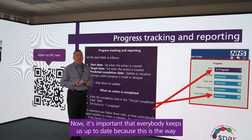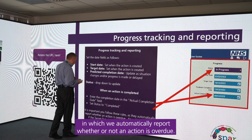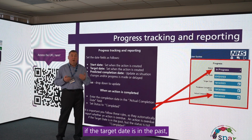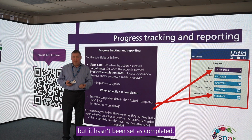Now, it's important that everybody keeps this up to date, because this is the way in which we automatically report whether or not an action is overdue. And in the UKL, an action is overdue if the target date is in the past, but it hasn't been set as completed.